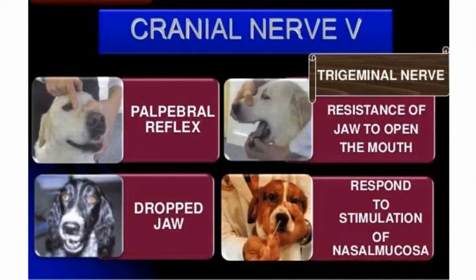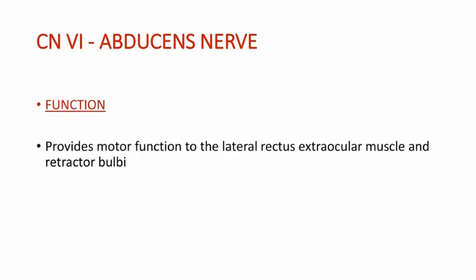Then cranial nerve 5 damage, we can test by palpebral reflex, then response to stimulation of nasal mucosa and resistance to open the mouth.